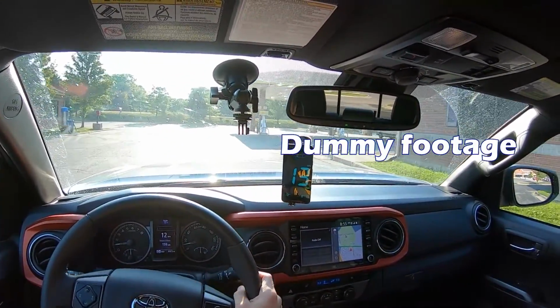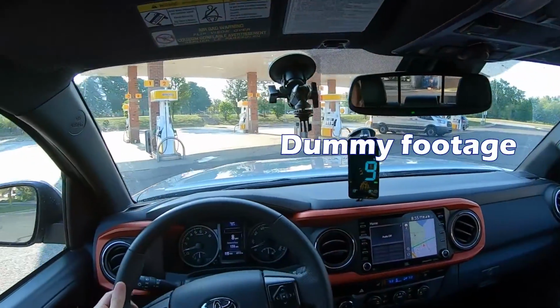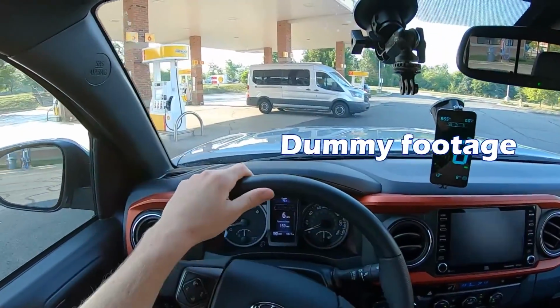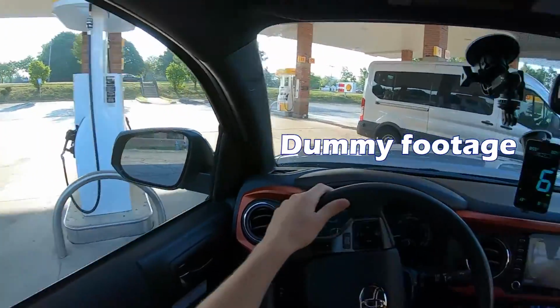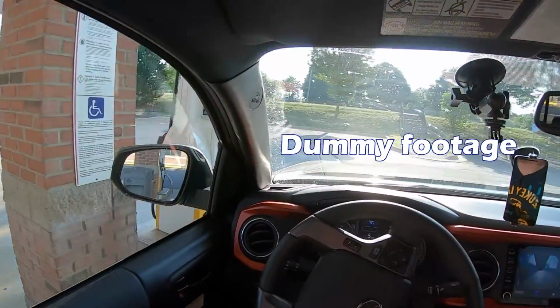For audio level adjustments, you've got a tiny volume knob here. I really wish it were bigger. I wish it were easier to grab onto, say if you were wearing gloves or just had large hands. It also doesn't have any detent, so it's just a smooth rotation. Not really a fan of that volume knob.